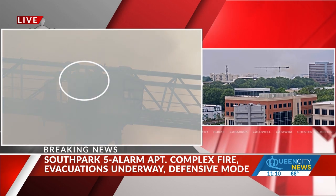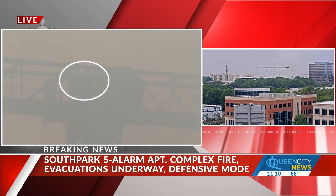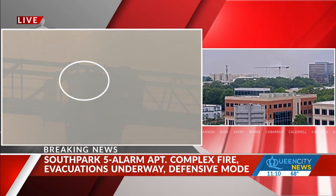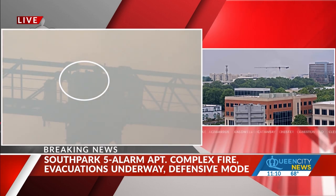We know this apartment complex has been undergoing construction. So the good news is that it doesn't appear to have been an occupied apartment building with residences living there. We don't know how many workers were working there when this fire went off, and we still don't know what caused it, and we may not know for some time.